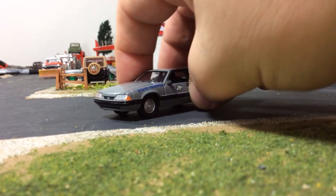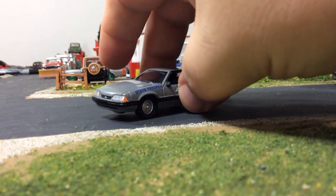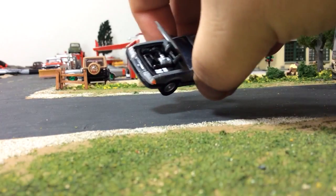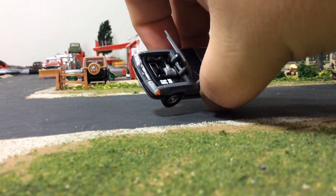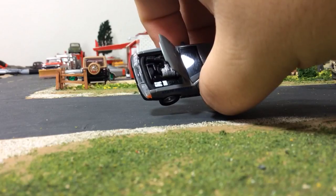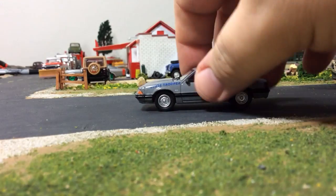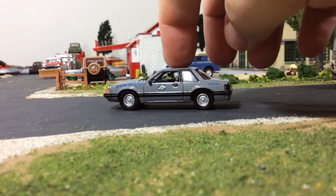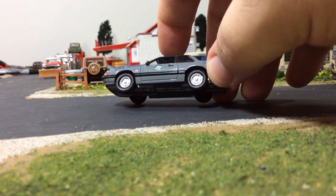So this is the Kentucky State Police. Does have an opening hood. Hood opens up really nice, really clean, nice detailed engine. Battery closes up perfect. Really nice job on this car. It's a really clean car.